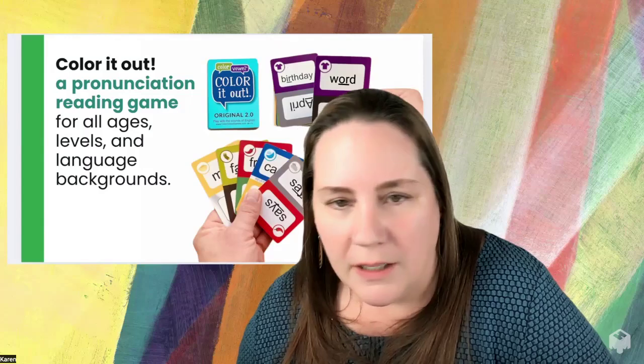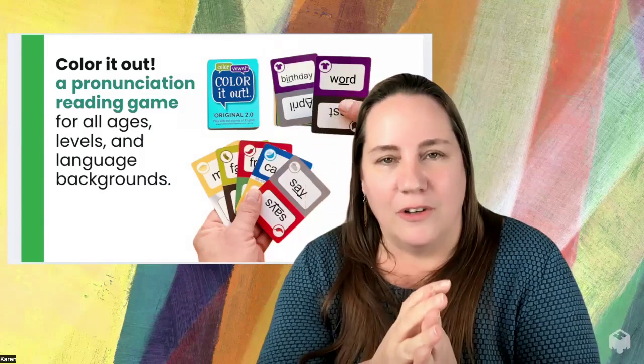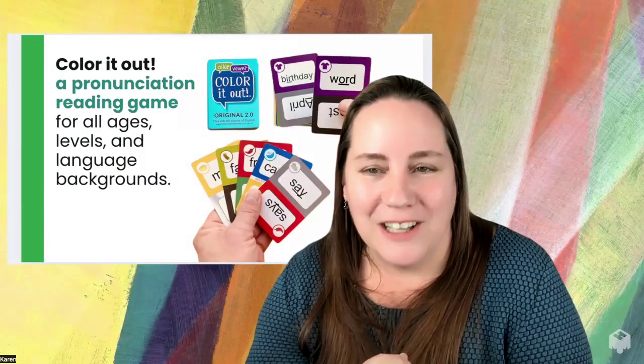The other part of that piece that's missing is the fun. There's certainly a lot of fun we've already seen here, but I wanted to share with you the kinds of games that we have devised that we've found highly successful with a range of ages, levels, and language backgrounds, meaning whether they're first, second language learners or bilingual, emergent bilingual. Our game Color It Out has been an amazing elixir for the question of how words sound and how they look.